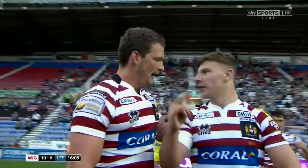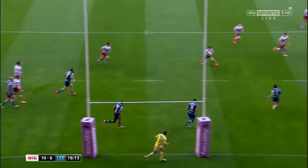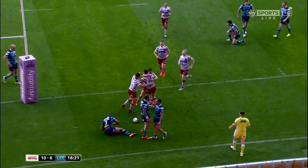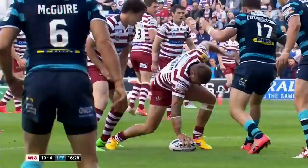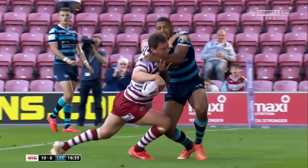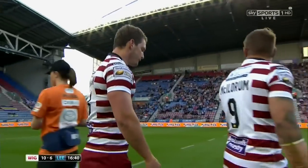You take your opportunities, you take your chance. And it was wonderful work, especially from Michael McIlorum, that got them into that position. And then this short pass, it was a little dummy. It sucked in. They didn't know what was happening here. Watch the Leeds defence. They were all over the shop. Couldn't get it. Watch them move. They were hanging around for the delayed pass at the right moment. What upper body strength there from the Wigan skipper. Well, what a turnaround.